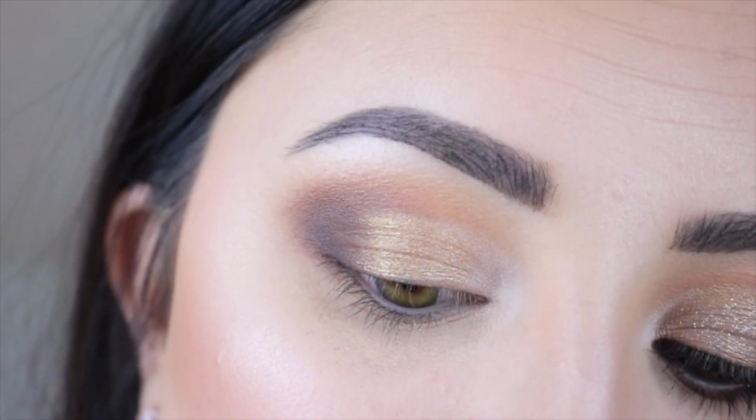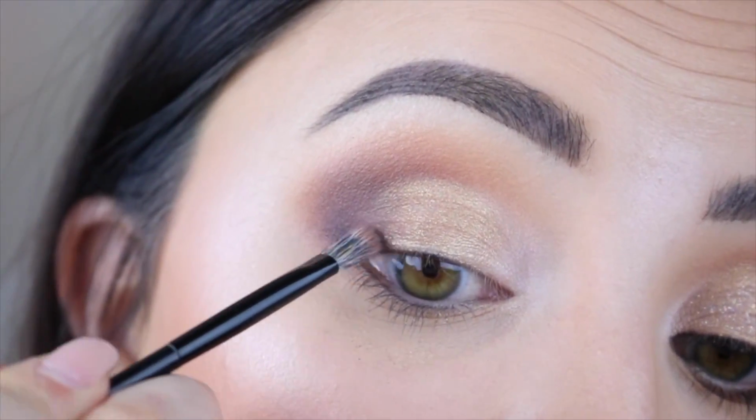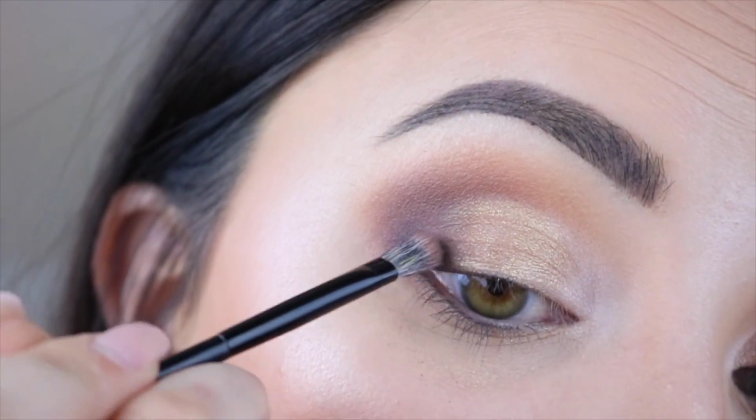I'll pick up a small amount of that Noir shade again, just to build back that black color. Again, just popping that right where we would have almost an eyeliner wing.